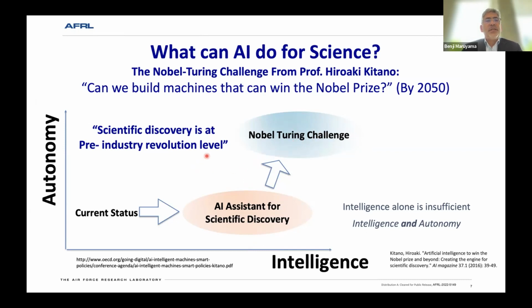And so according to Kitano, his assessment of our current state of scientific discovery is that we are at the pre-industrial revolution level. That is, if we were farmers out in our fields, we would be farming with hand tools and beasts of burden instead of what farmers actually do nowadays, which is to essentially use combine harvesters that are AI guided. So a huge difference there.